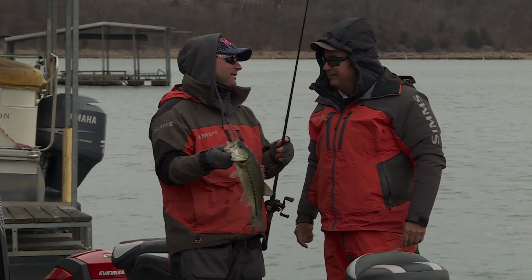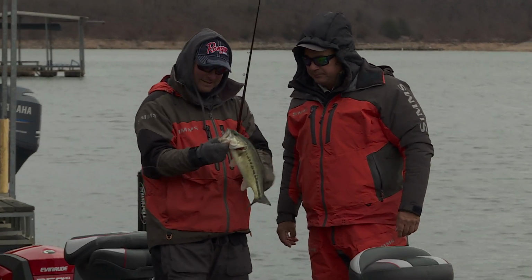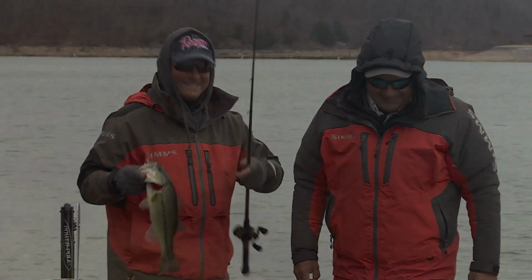Same thing. You just got to stay with it. Crank and crank and crank. Awesome. Right at the top of the mouth. Look at that. Cool. Right at the top of the mouth.